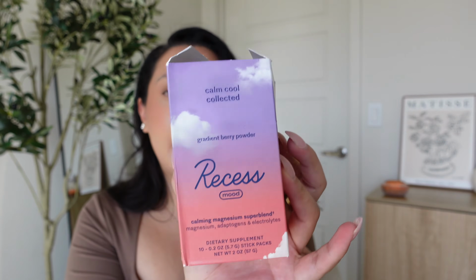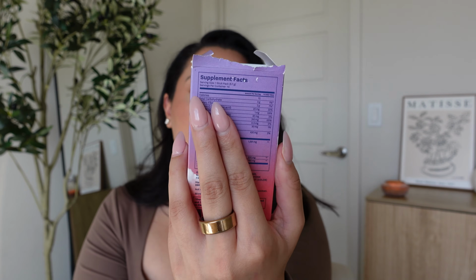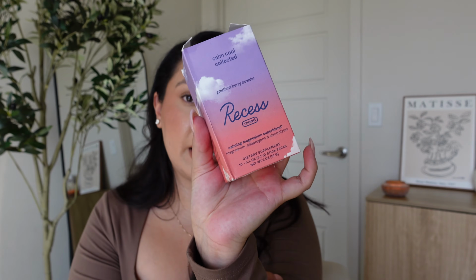So if you watch any of my vlogs, you know that I am such a fan of the Sleepy Girl mocktail. I know it's super hyped, but I truly am a fan of the drink. And in my Sleepy Girl mocktail, I like to add magnesium, and this is hands down my favorite magnesium ever. It's by Reese's, and it's their gradient berry powder calming magnesium, and I love this.